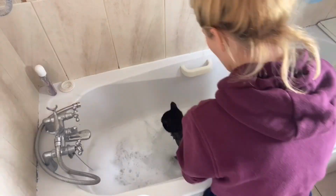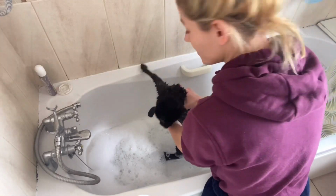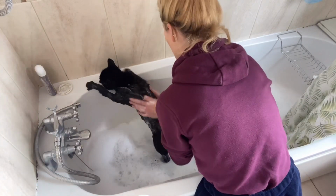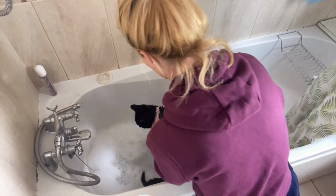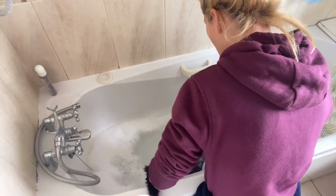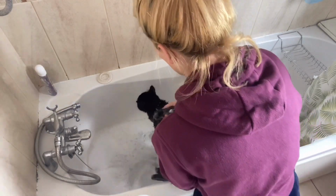So that's enough. I have plenty of shampoo to give him a massage. Yeah, that happens a lot. It's okay. Now we wash him already. Now put him in the water. Kibou, stay. It's only water and it's warm. It's nice. So we just wash you nice and easy, okay? Don't be scared.